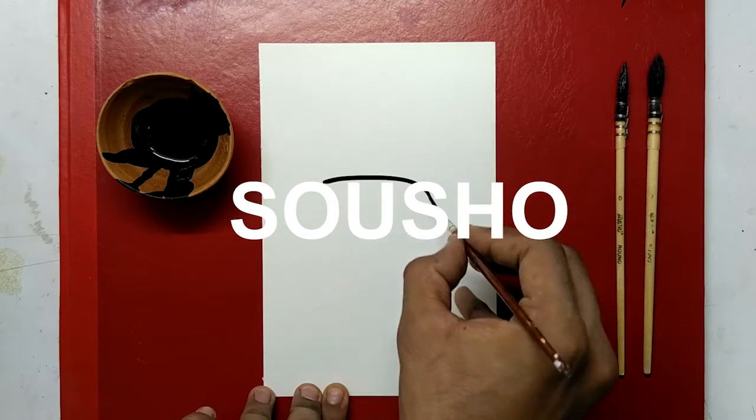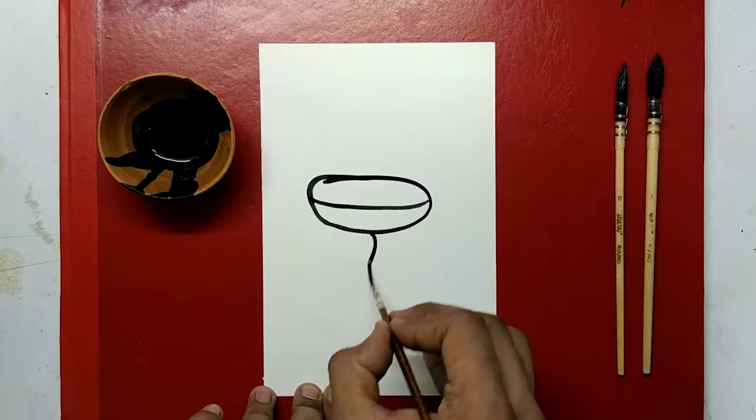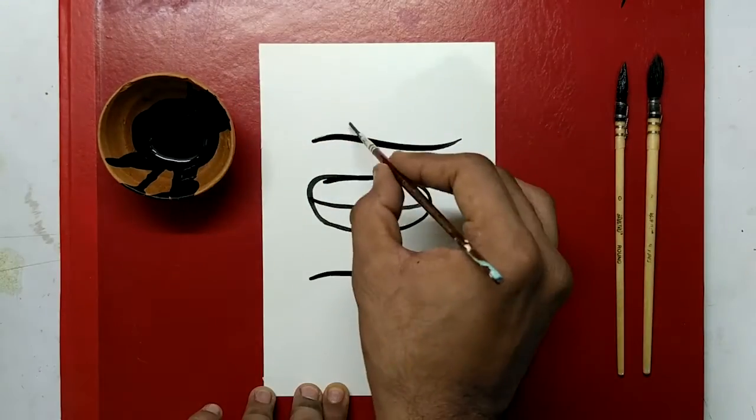Sosho, cursive script. The characters are strung together without lifting the brush off the page and include many more curves and curls than the standard characters.